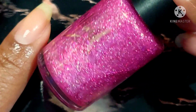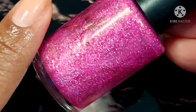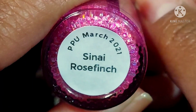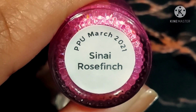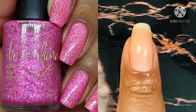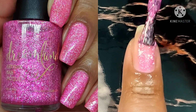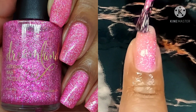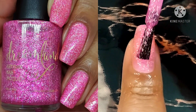Next up is Dreamland Lacquer. This one is going to be $12. The cap is to be determined, so I will put that down below as soon as it's ready. This one is called Sinai Rosefinch, and it is described as a hot pink jelly base with pink to gold iridescent flakes and holographic microflakies.